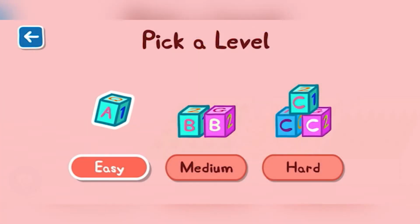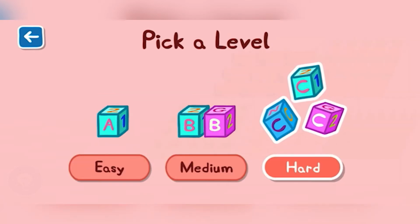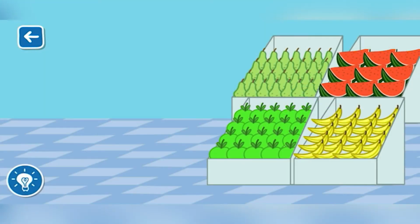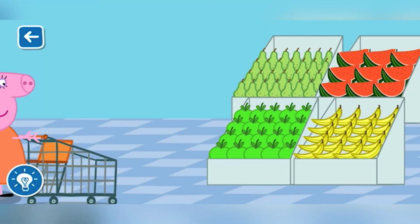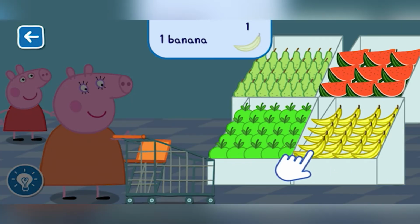Pick a level for this activity. Medium, hard. Medium. Peppa and Mummy Pig are doing some shopping today. Can you find 1. Banana to add to the trolley?